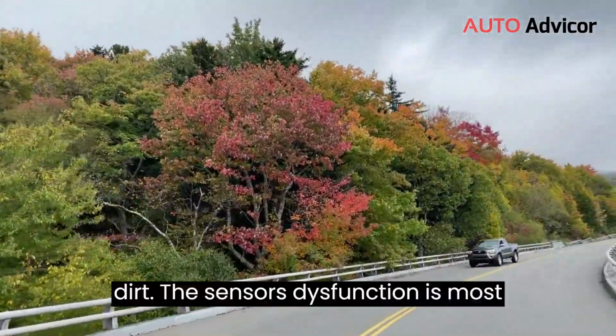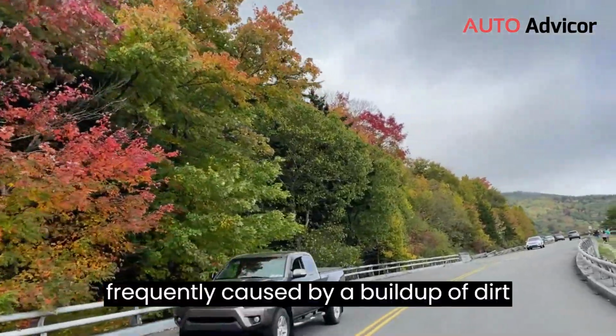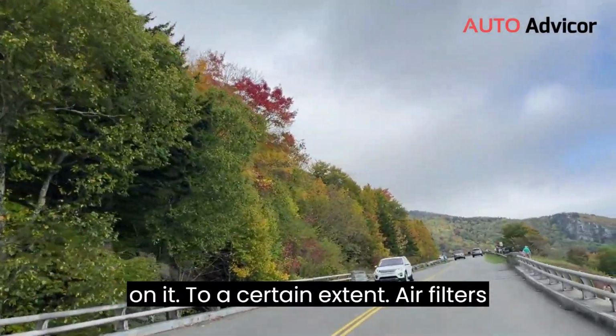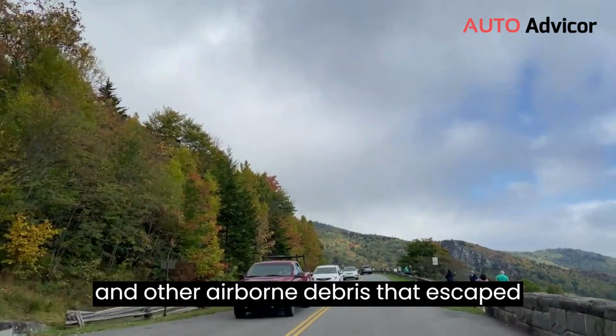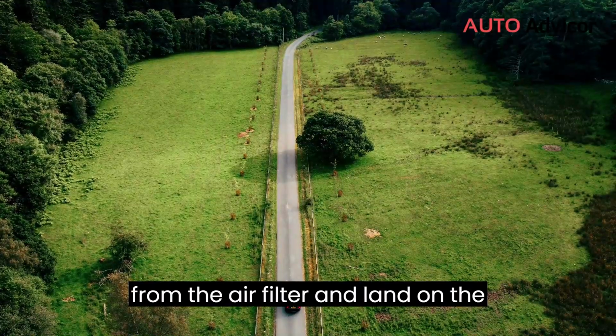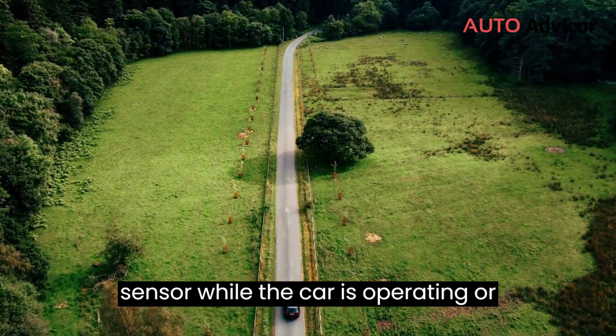Fifth, buildup of dirt. The sensor's dysfunction is most frequently caused by a buildup of dirt on it. To a certain extent, air filters are successful at cleaning the air, but dirt and other airborne debris that escape from the air filter and land on the sensor while the car is operating are possible.